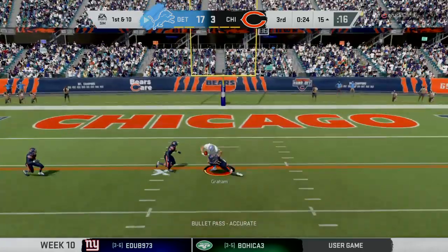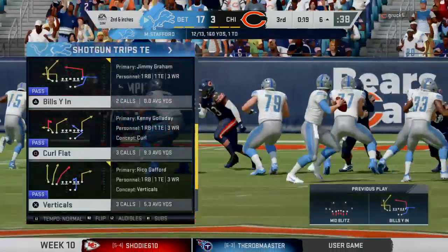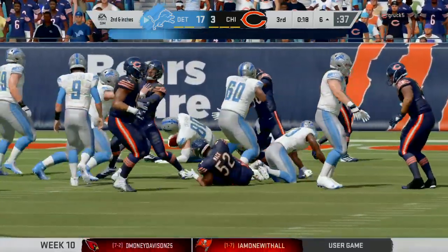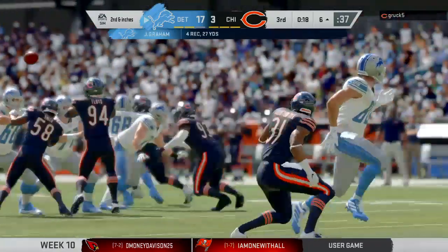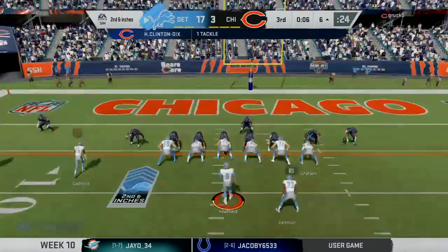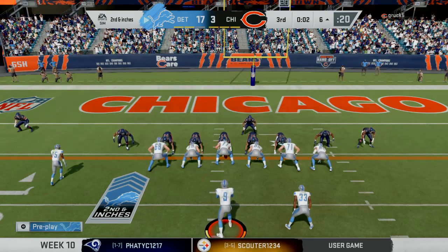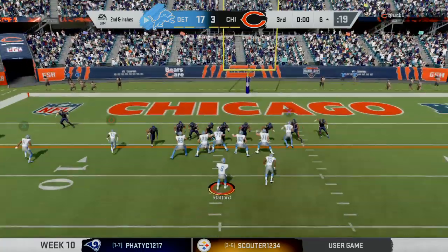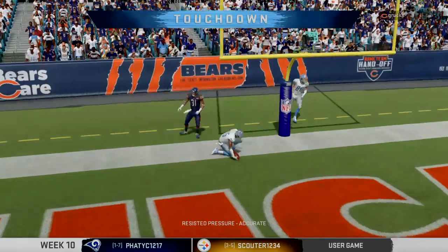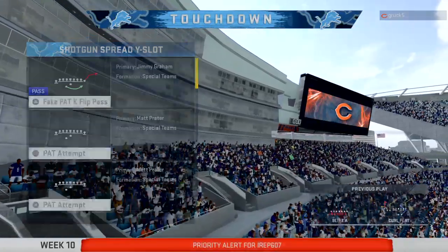From the red zone now, Stafford. That is caught at the 7. And he's going to be brought down just shy of the 5 at the 6. It's another 10 yards on that one and another first down. So not quite a first and goal just yet as they come up now 2nd and inches. Throwing again is Stafford. And that is caught. Touchdown, Detroit. From 6 yards away.